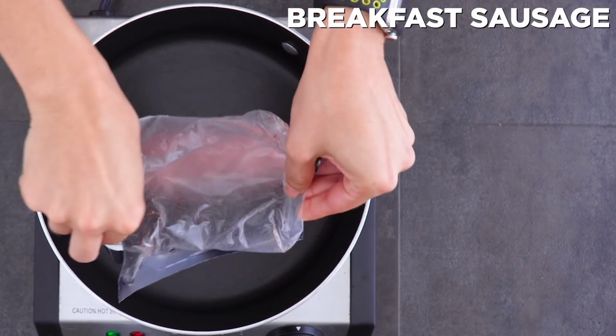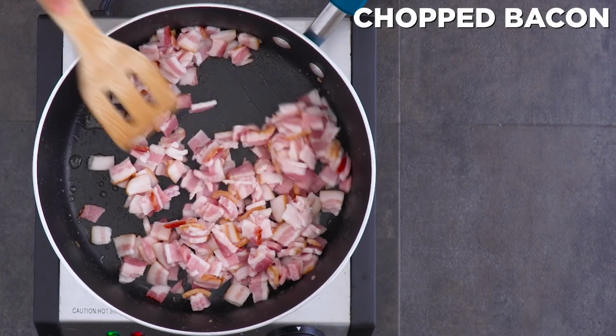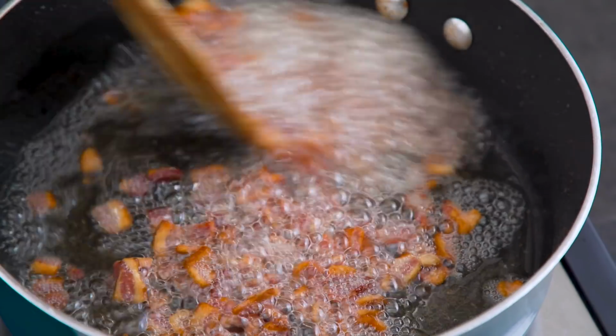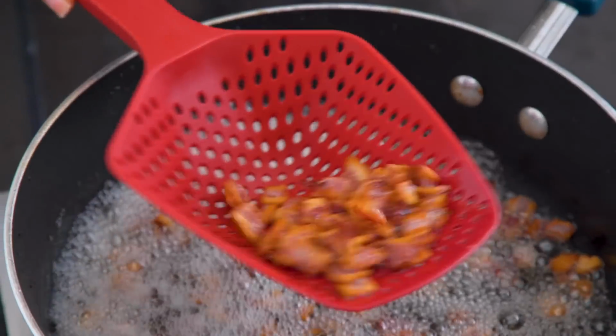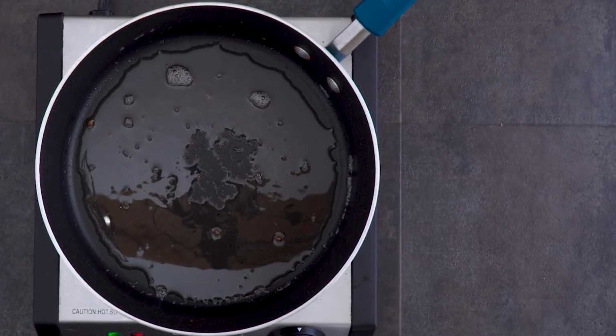I start by cooking up that sausage in a pan. Then I can remove it and add chopped bacon to cook, but feel free to keep it slightly undercooked since it is getting cooked again in the oven. Remove the bacon from the pan, but leave enough of the fat to cover the bottom of the pan because it is going to give so much flavor to the veggies.